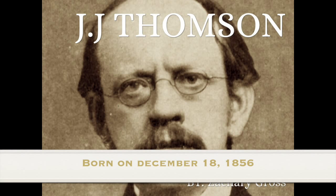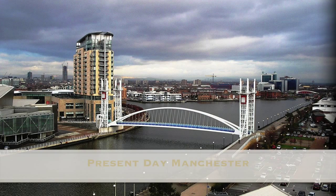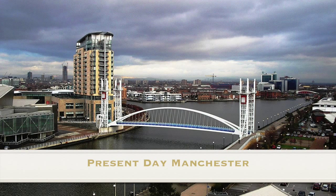Joseph John Thomson, or as he is known today, J.J. Thomson, was born in Cheetham Hill, a suburb of Manchester, England. He was born on December 18, 1856. In 1870, at the incredibly young age of 14, J.J. enrolled at Owens College in Manchester.